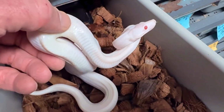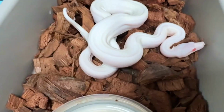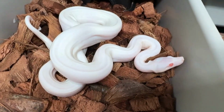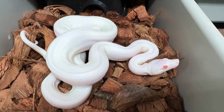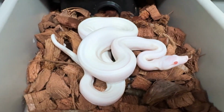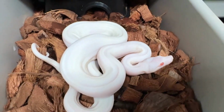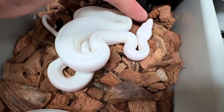Beautiful, beautiful little boy. Look at that white. The whitest of white snakes. He's almost a year old, eating well, solid as they come. This is a very rare opportunity. Not many of these super hypo blizzards are available on the market. They're limited. It's hard to make them, and I want to make some available.